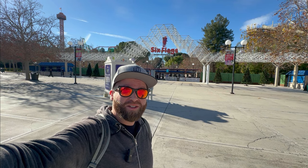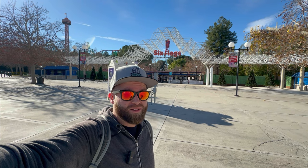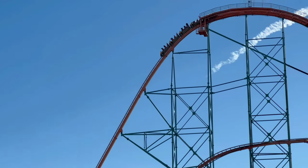to check out the updates on the Golden Bear Theater and possible new roller coaster. And also there's rumblings around the Red Tower. Let's see if we can get on any rides. So let's get to it.